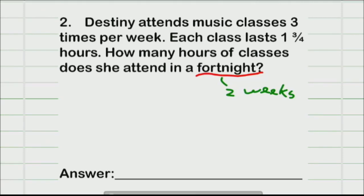105 minutes. Because that's 60 minutes plus 45 minutes is 105 minutes, right? All right, no problem. So you are not going with the fractional approach. That is fine. And what do you do next? So 1 class lasts 105 minutes. That's where we're at right now.